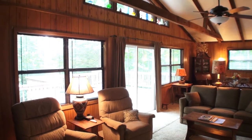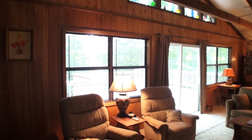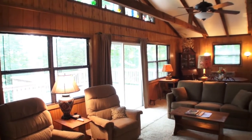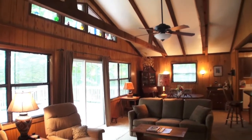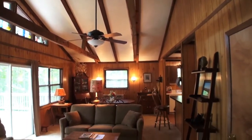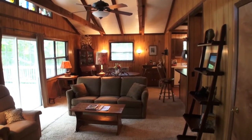Okay, this is coming in the front door of 197 Gobbler Knob Road, and as you can see, this opens right into the living room. You've got a nice wall of windows there, plenty of light coming in, beautiful vaulted ceiling here, and plenty of room for everyone. Now the kitchen is right down on the end of this room, and there's a hallway where the bedrooms are. I'll show you that next.